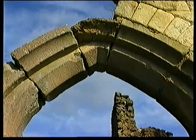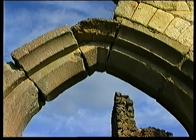Beneath us again, there's the remains of one of Dorset's many Iron Age hill forts. Maybe these halls once echoed to the sound of the psaltery.